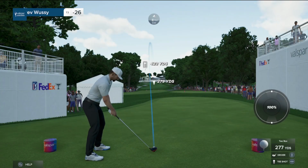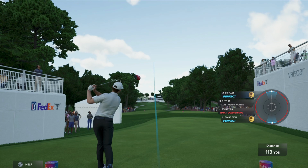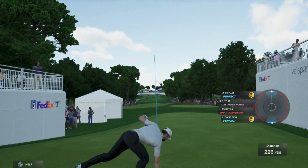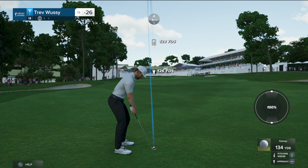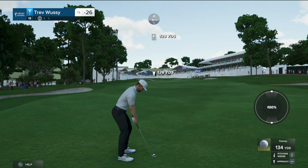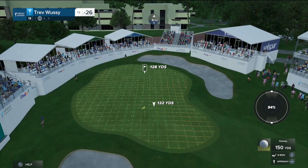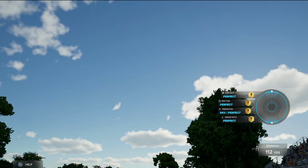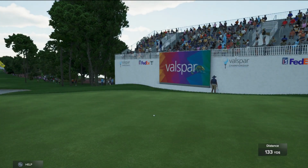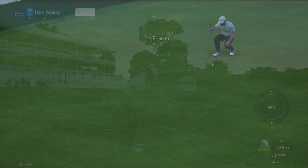Teeing off here at the lucky last, the 18th. And he's down there. Setting up from about 130 yards out. Okay, that'll work. 19 feet to the hole.